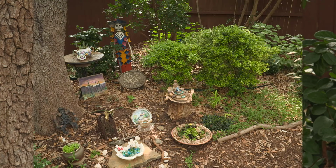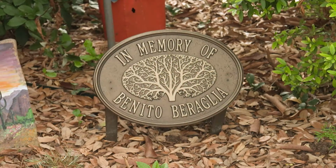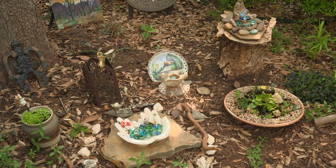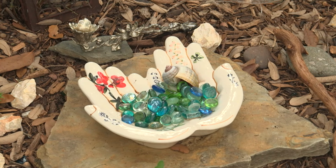The first bed that I made was to honor my grandfather who passed away a few years ago. And so I said, I'd love to really make a garden. And I have a plaque out there with his name on it. We walk by and we think about him.